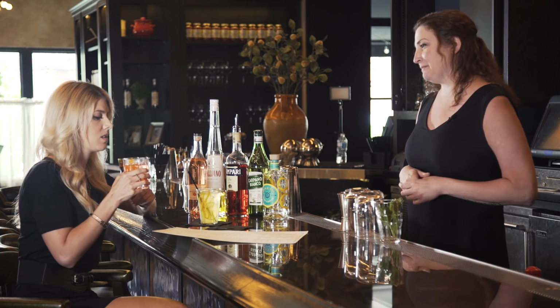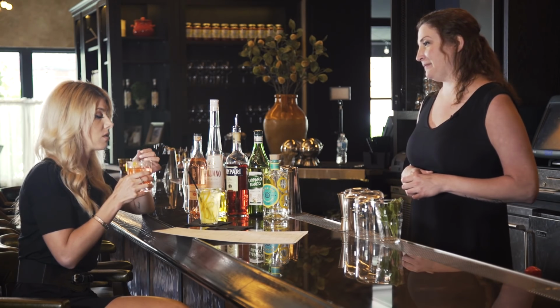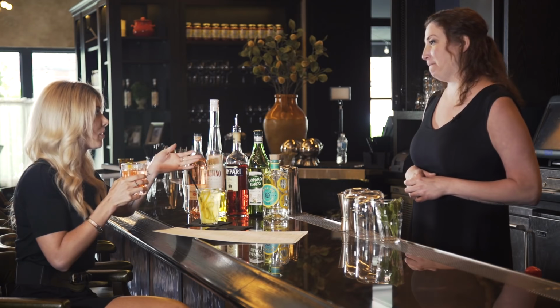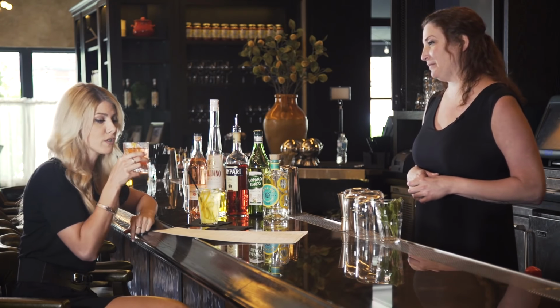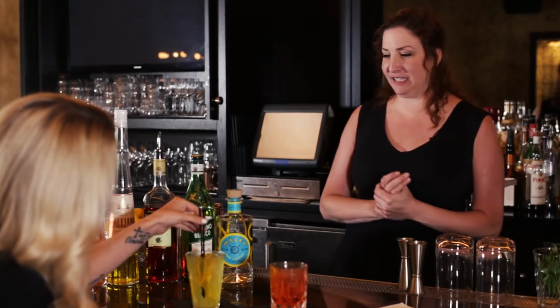Right, you can tell because of the Galliano, it's that herbaceous feel to it, but it also is a little sweet, which complements the bitterness of the Campari. And it is really light, so perfect for summer. What have we got going on here? This one's really pretty. Yes, you can see the color on this one.